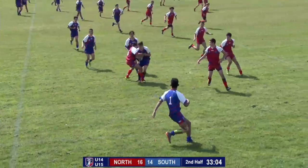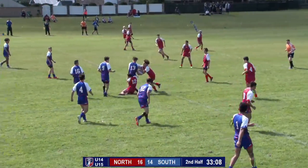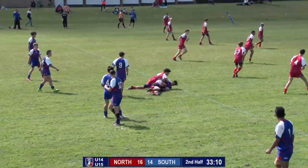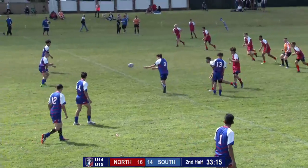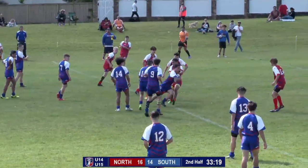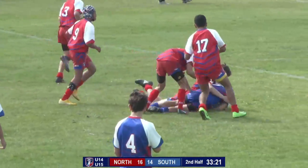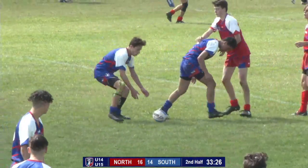And the ball's getting shifted to the right side here by the Southern team. Moving it around nicely. Good offload. And certainly going side to side here. South looking to move this northern pack around. Breaks down a little bit there. Sloppy play out of dummy half, but it's centralised via Suluapi Tongia. Go, that's four.